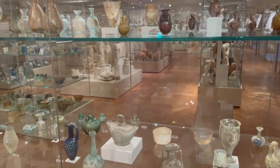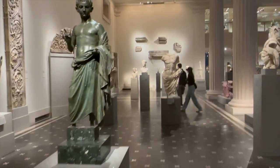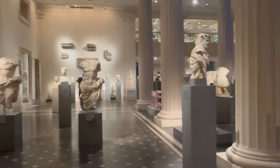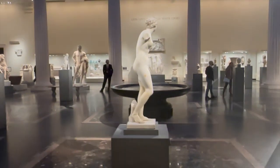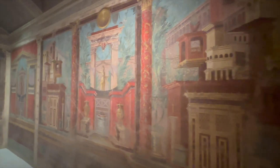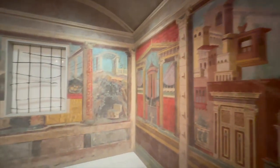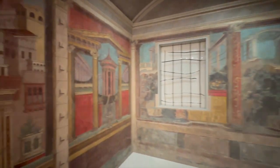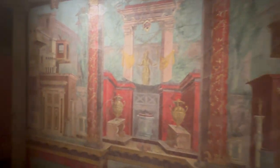Like I said, Roman, here's some Roman glass right here. Pretty amazing how modern Roman glass looks. And of course, the downstairs of the Met and the ancient collections has all sorts of Roman and Greek statuary. But I was really surprised to see these frescoes from a villa just outside of Pompeii, covered in the same eruption of Vesuvius that encapsulated Pompeii, but they've actually managed to capture these frescoes from Pompeii.